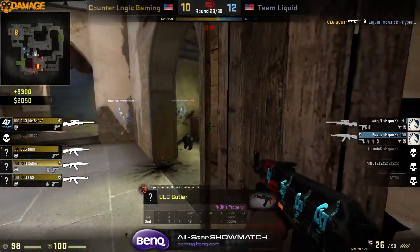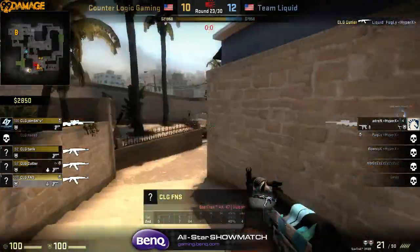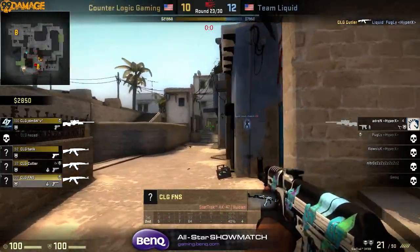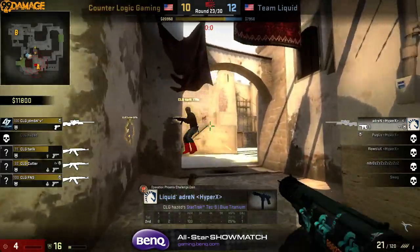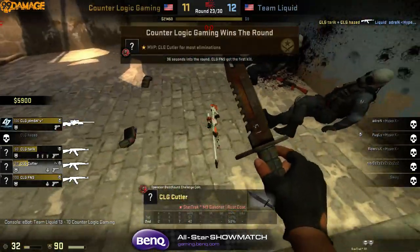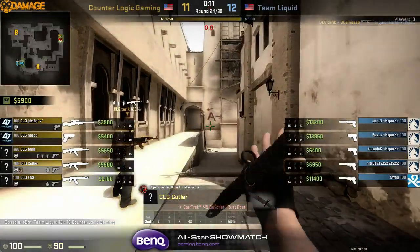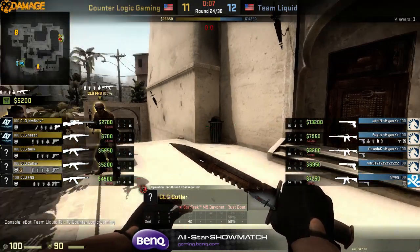Cutler with the headshot onto Flowsick on the retake. The CTs get demolished by Cutler now with the double kill. Makes it happen for CLG, and finally they win the first round on the terrorist side. And Ren is the last man standing with 4 HP. And if Tarek went down in that situation, it would have been really horrible for him. But like that, he takes Adren out, doesn't allow him to save the AWP.